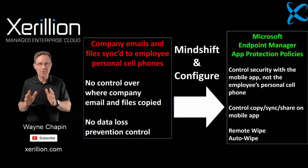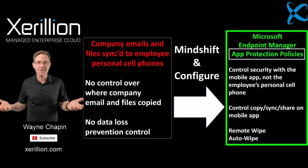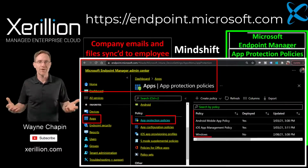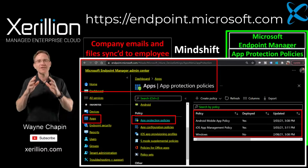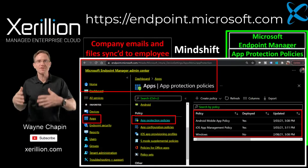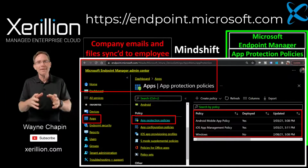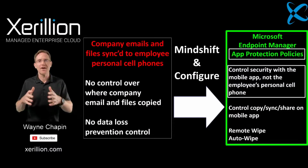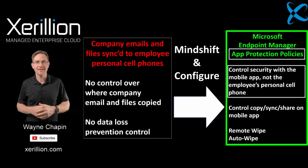We can do so much better than that with Microsoft 365 using something called app protection policies that you can configure using Microsoft Endpoint Manager. App protection policies work like this. Instead of putting software on a user's personal smartphone so we can control our company data, we manage our company mobile apps that the user chooses to download from their app store, and we specify which company apps are allowed to connect into the company's Microsoft 365 tenant.